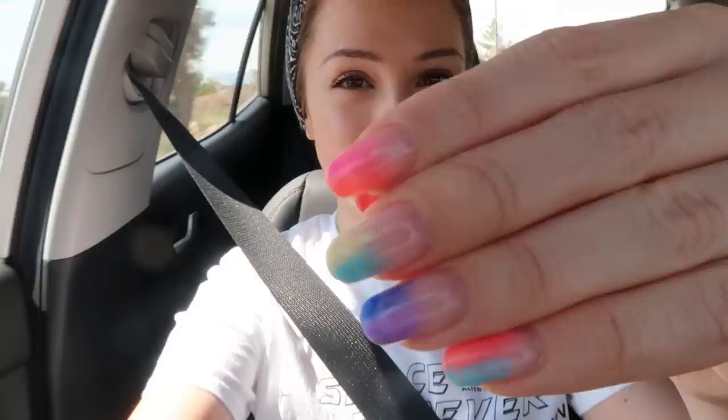I really like this design that I did. I saw it on the internet. I don't know who was the original creator, but I got inspired by a photo on the internet and I really love it, but it's time for something new now.